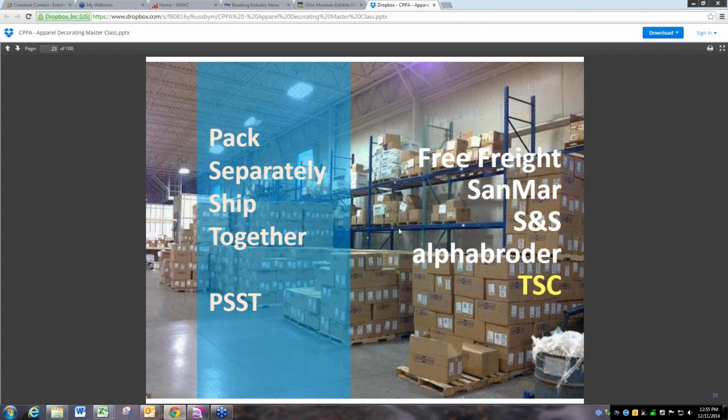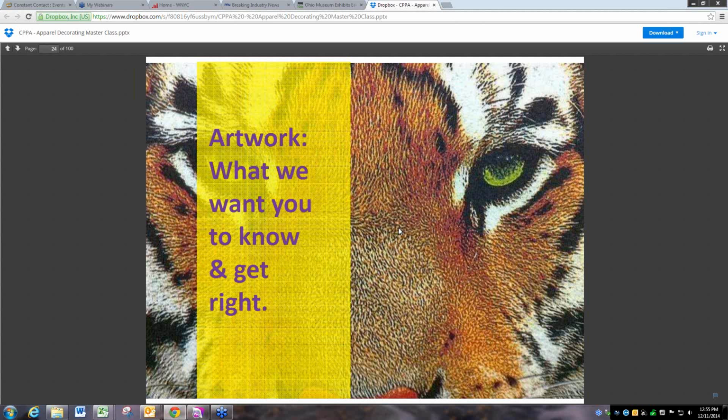Okay, so moving forward, let's talk about artwork. As a former art director, I used to do that. I used to be a designer. This is one of the things I see a lot of people, especially salespeople, get tripped up on. So here's what your apparel decorators want you to know, and we want you to get this right when you either create the art, send it in, or ask us to design something for you.